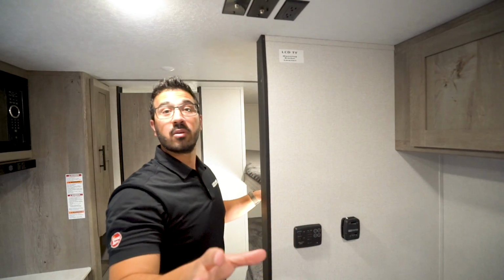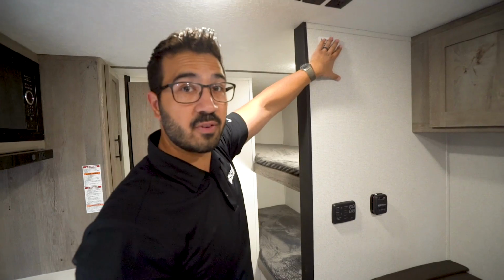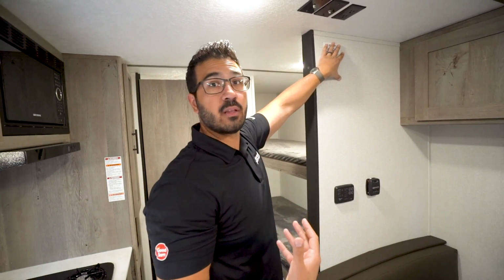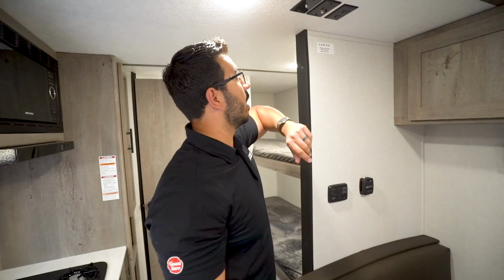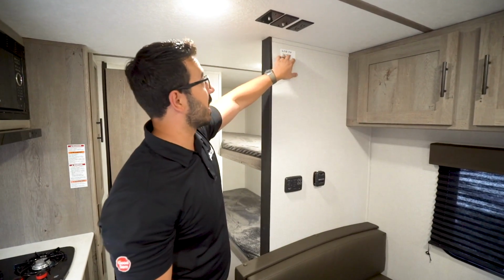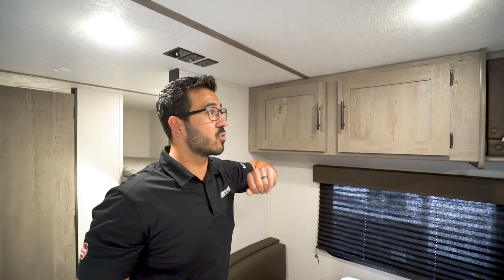I don't know. Maybe you guys know something I don't. Please, if you know some great solution for this that is not resulting in me having to buy a $150 TV mount, please let me know. Otherwise, it's going to continue to be a pain point for me. But that's where they say you can mount it there. The connections for it are right up on the ceiling. Back to it though. Storage across the top there.